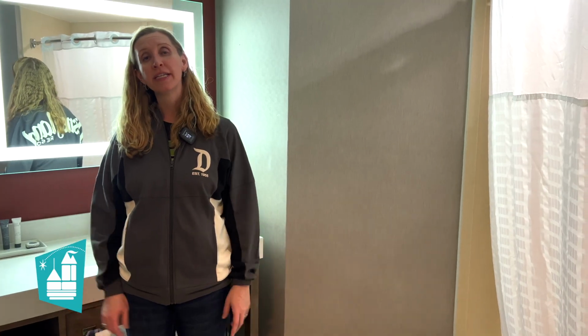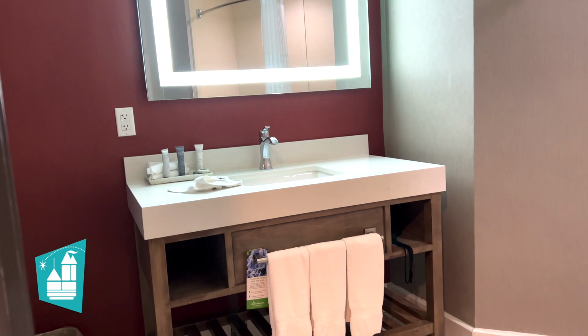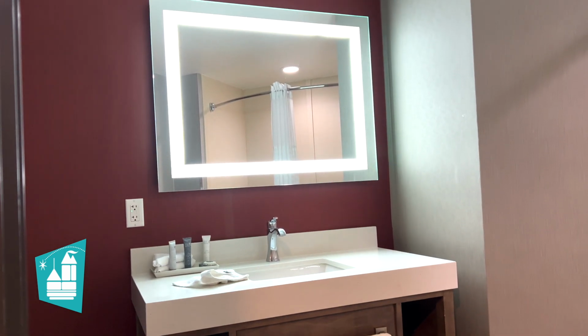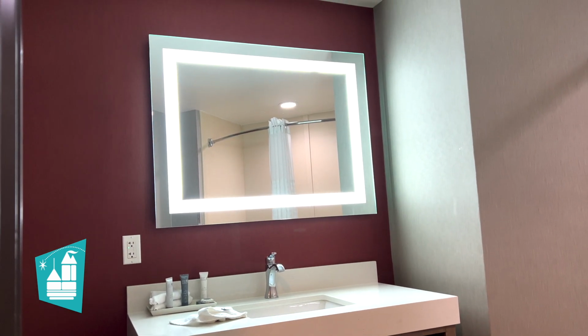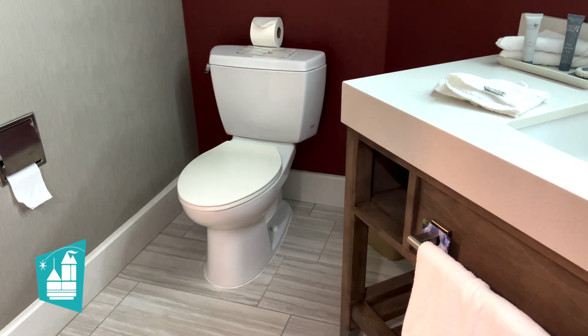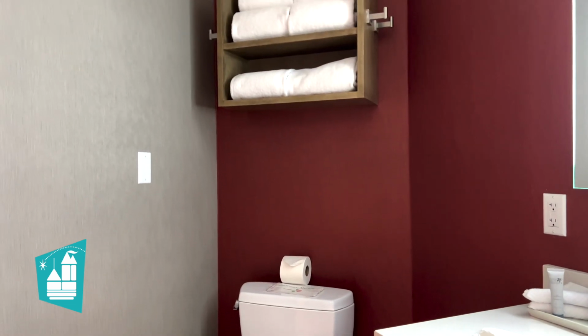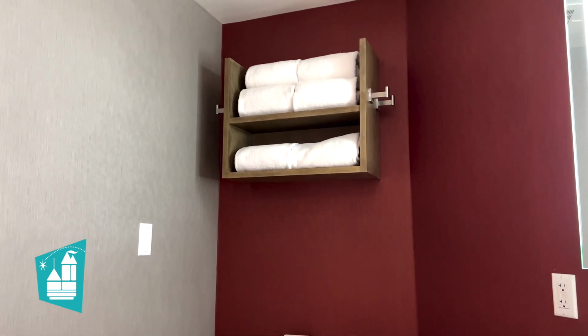This bathroom area is very modern, very spacious. The lighting of the mirror, the quartz countertop, the nice big counter for all of our stuff. There's a towel rack in the front for hand towels. And then there's also a towel rack over the toilet that had 6 towels, and 4 towel hooks to hang your towels when you're done with the shower.